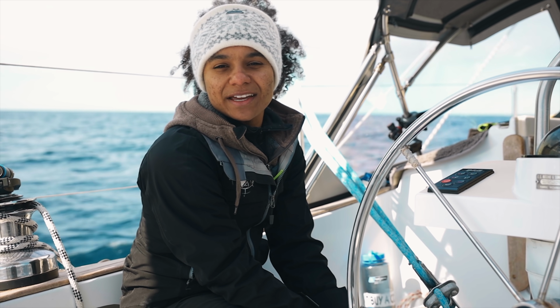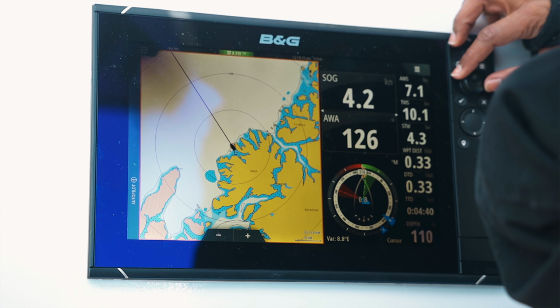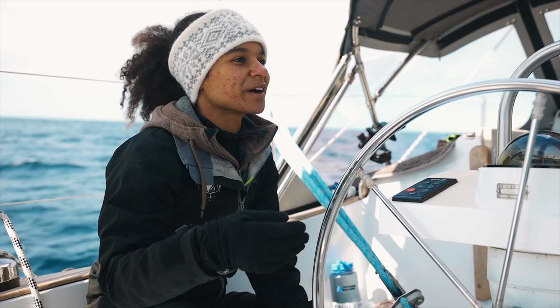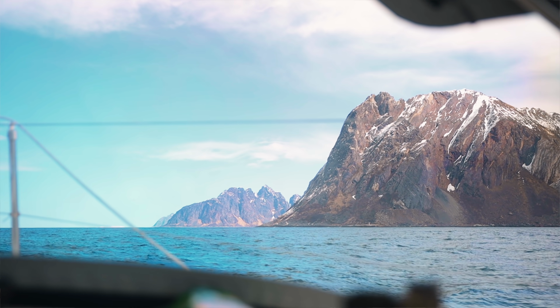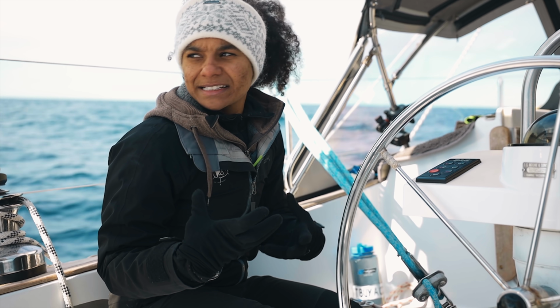Today we are sailing along the coast of Sinha. It's a beautiful day, it's very sunny, so we're going to stay pretty close to the coast along the way so that we can actually enjoy the epic view of the mountains. Sinha is a very dramatic type of island.